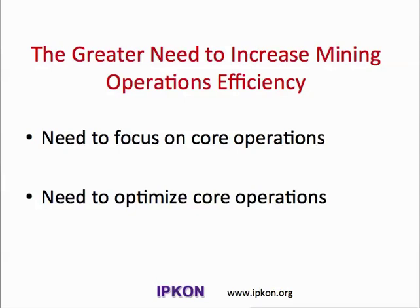And the second thing that they must do is optimize core operations. Miners can pull various levers, such as mature analytical planning and management technology solutions, centralizing data primary activities through the control room, using fly-in, fly-out options to maximize labor efficiencies, and so on, to optimize core operations and create greater value.